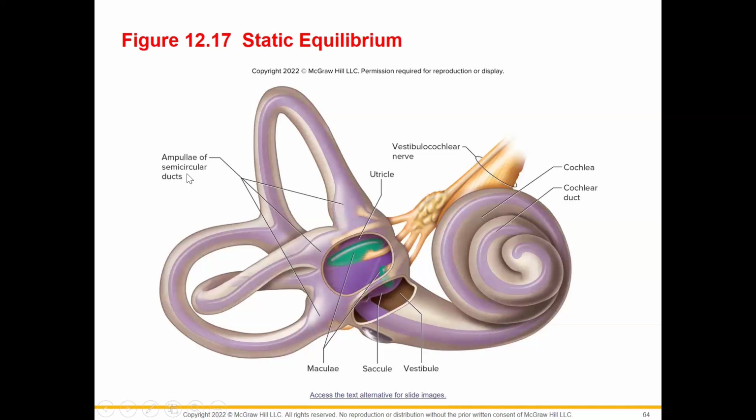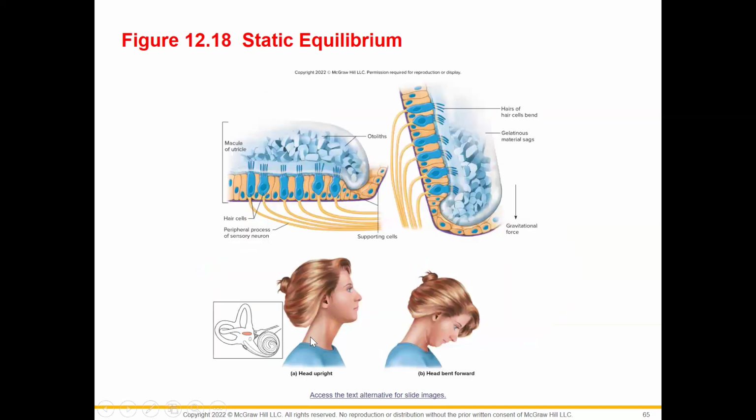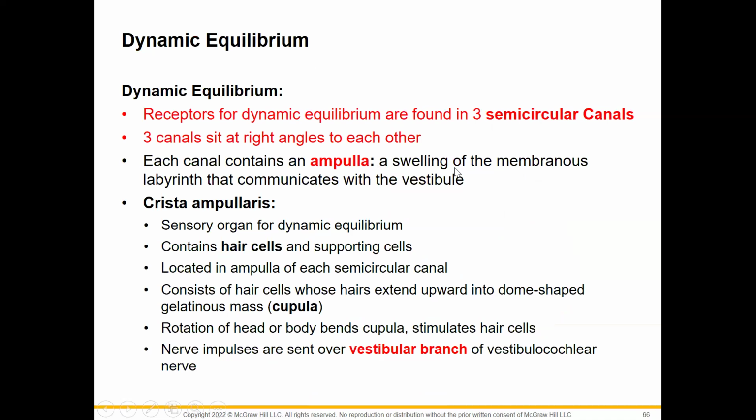Ampulla of the semicircular ducts. So each of the semicircular canals has an ampulla. And again, the ampulla is a swelling of the membranous labyrinth that communicates with the vestibule. And then you have the vestibular branch of the vestibulocochlear nerve.